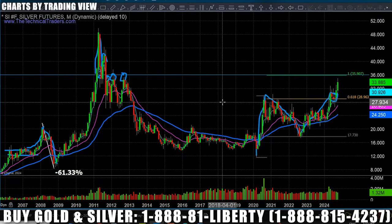Your perspective is this looks more like 2008 than 2011, because a lot of people are looking at the chart and saying, oh, it's going to break out, it's going to go back to 50, but in your view, maybe they're comparing the wrong time frame.